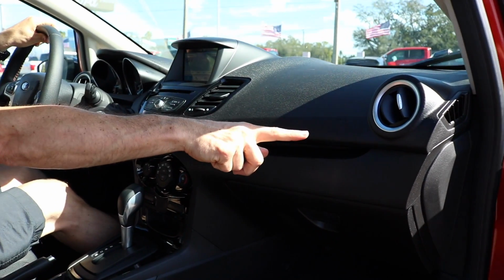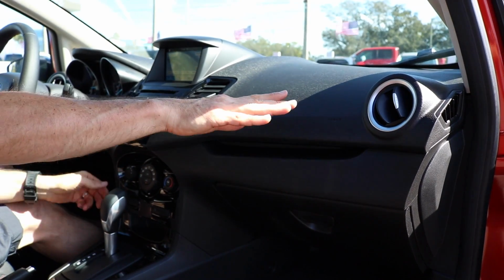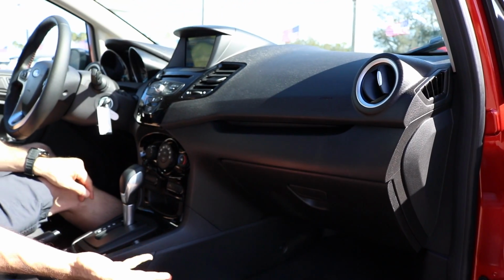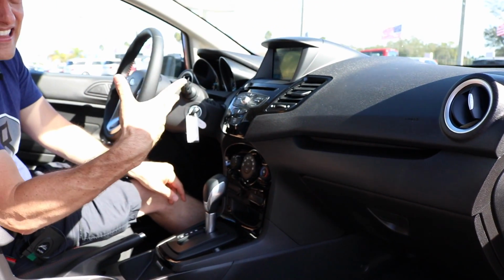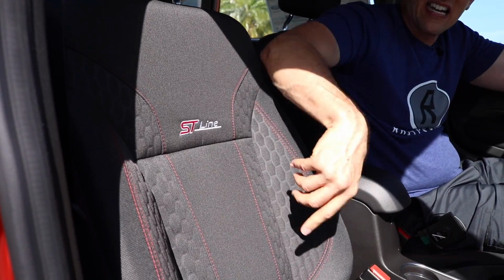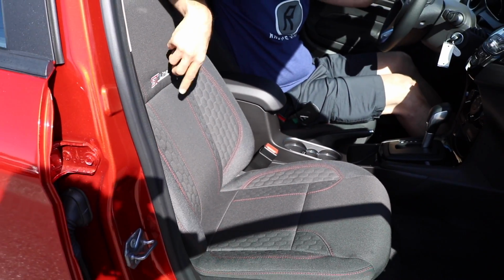I like the use of the silver around the AC vents. I wish they would have taken some of that silver and brought it onto the door panel. Would it have really added to the cost? I think they could have done that and had it at the same price. Interior, cloth seats, but I do like the red contrast stitching, and I like the material and the design. Even the ST-Line is a nice touch that's embroidered into the seat.